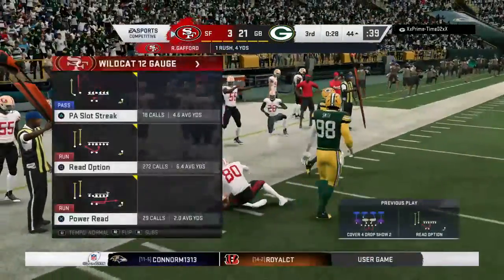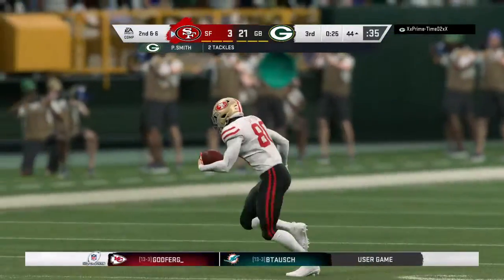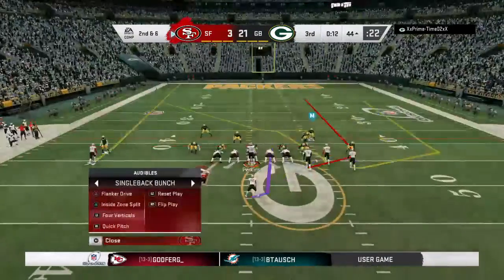Preston Smith there on the stop. When we see those runs to the perimeter, when we see those runs to the edge, we think about big breakers, don't we? In this case, it was a modest gain, but it does open up possibilities here on 2nd down.